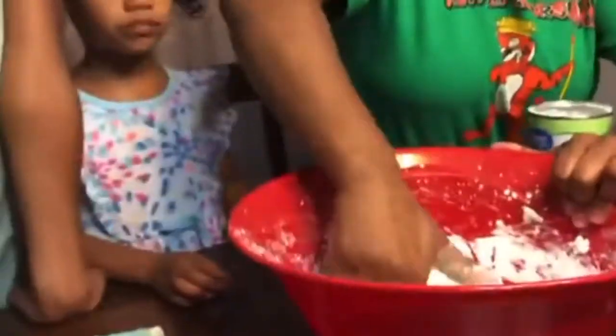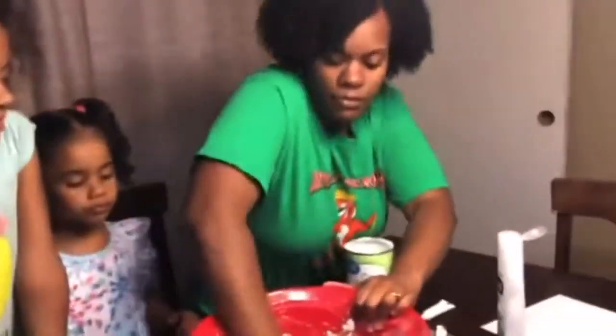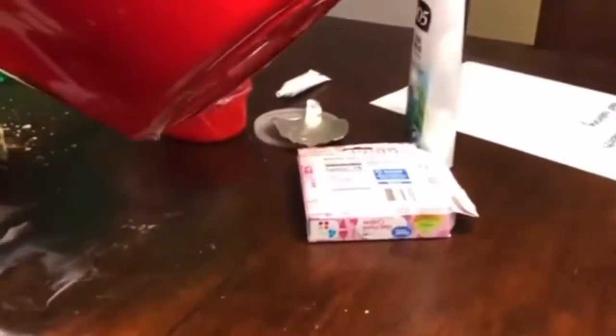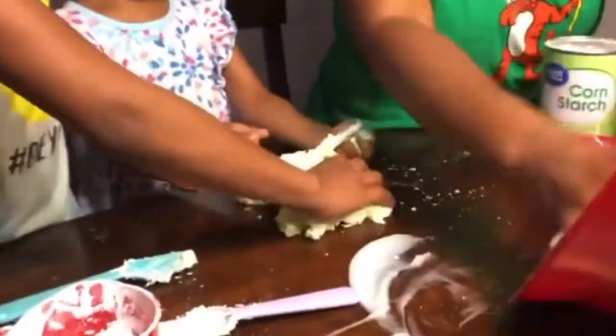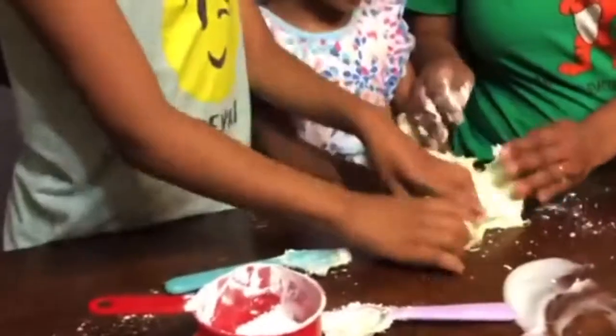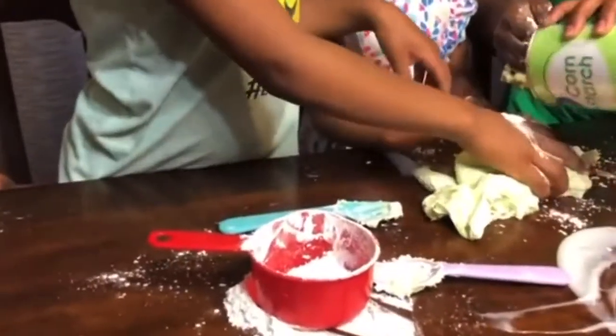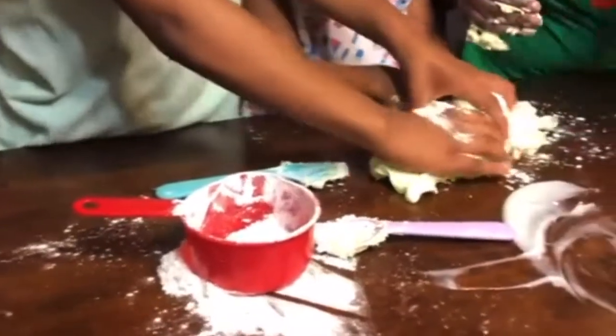What do you think, Lizzie? Play-Doh. You think it's like Play-Doh? It's okay. It's a mess? I think it's fun. Slime. You think it's slime, Eva? It's soft. It smells so good too. I'll add a little bit more cornstarch.